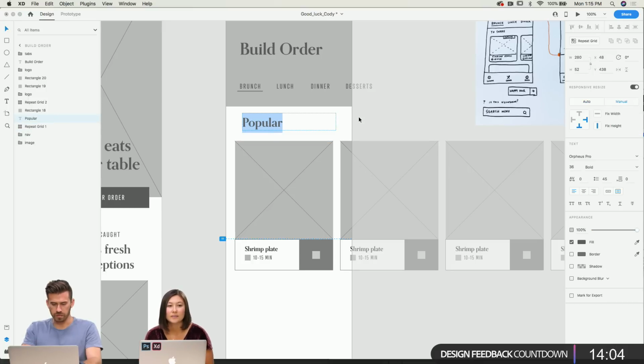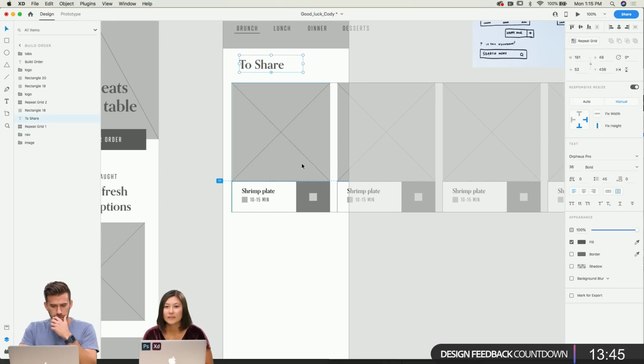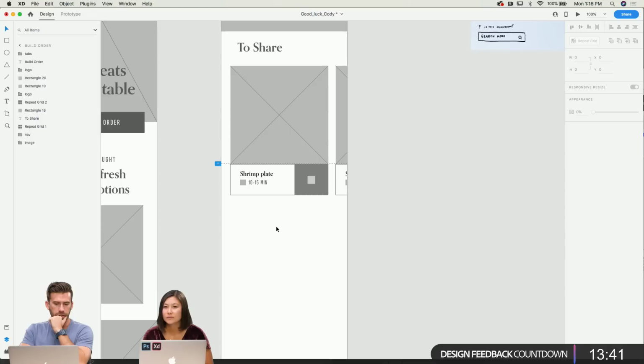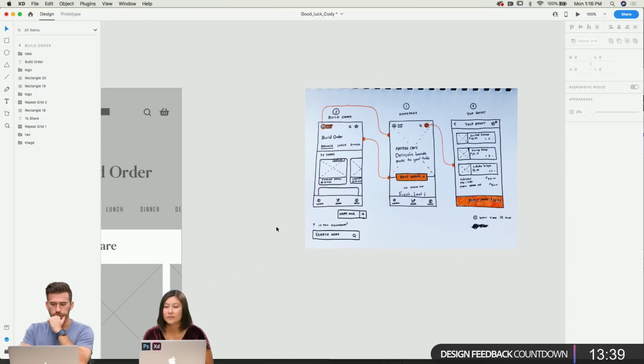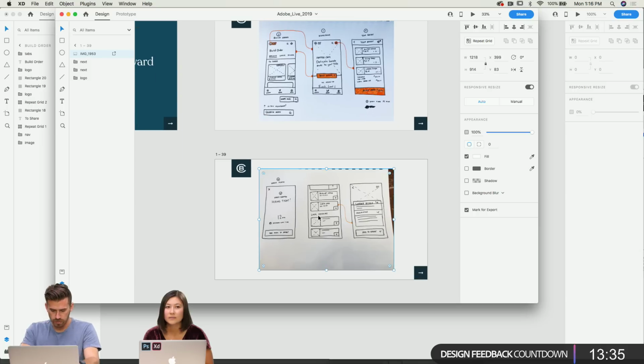So we'll just call this, maybe like in brunch, there's like subsets of things. So this could be like to share. Maybe each section has its own subsection of different types of food. So this is your to share category. And then maybe down here, it's like bigger plates or something like that. So we'll start with that. And I think this is where I want to introduce a different type of card treatment underneath. So let me grab those real quick from my wireframes.